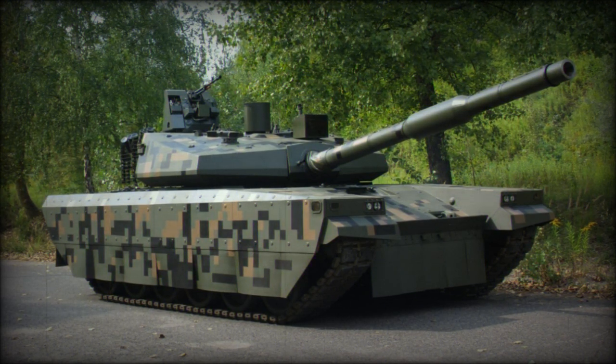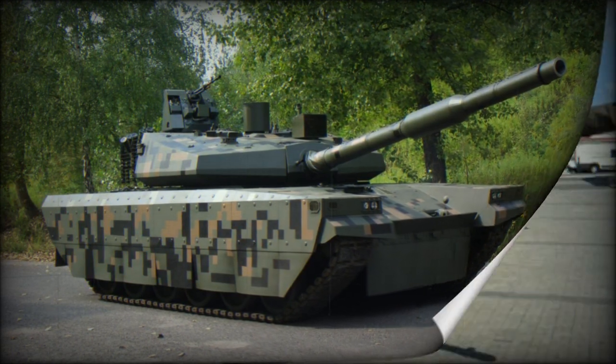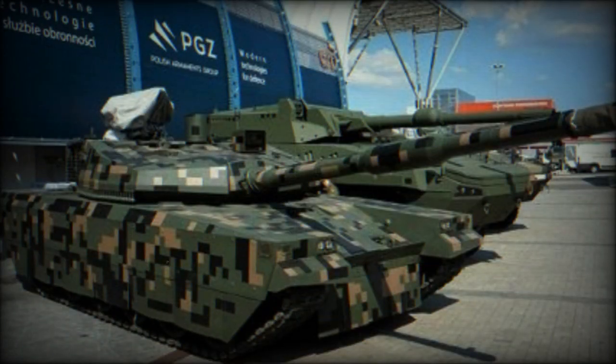The PT-16 has an upgraded hull of the PT-91 and T-72, fitted with add-on composite armor kit. This add-on armor was supplied from Germany. Lower side of the hull is protected by rubber skirts. Original cast turret was also fitted with add-on composite armor. Protection level of the upgraded tank improved compared with that of the PT-91 Twardy.